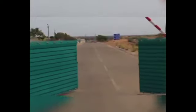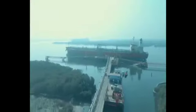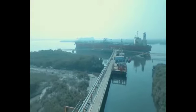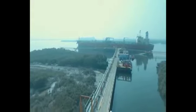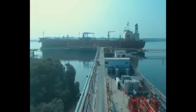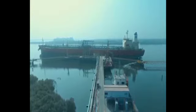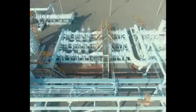FOTCO is located at Port Qasim, about 35 kilometers east of Karachi. The terminal, located on the north side of Kadiro Creek, is an established state-of-the-art oil handling facility, capable of handling about 9 million tons of oil per annum with a growth potential of 27 million tons per annum.